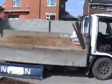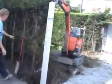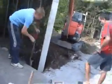We're going to fix the panels, and some gravel and cement in the truck, and brought it in here. Under Mr. Kumar's watchful eye, we're putting this corner post in now. We've got that post nicely cemented in. Corner post. We're going to take the gate post out now.